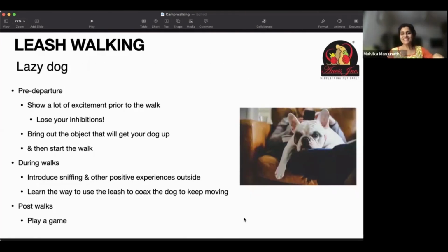The other kind of dog is a lazy dog. Now, I don't know if anybody has a lazy dog, but this is a dog that basically just sits on the couch saying, nope, not walking. Show a lot of excitement about the walk. Hold the collar and leash in front of them. Say, yes, I'm going for a walk. Who wants to go for a walk?